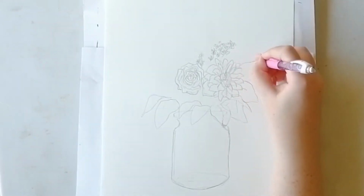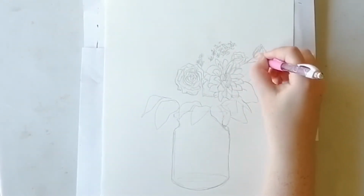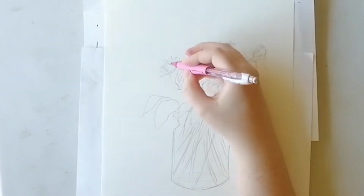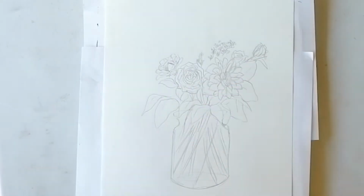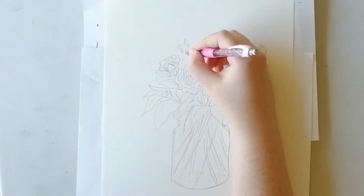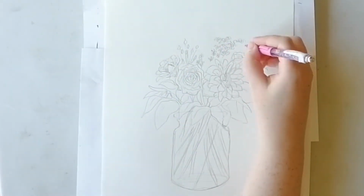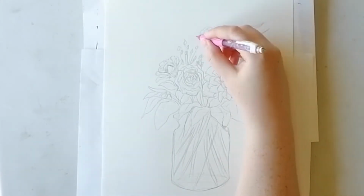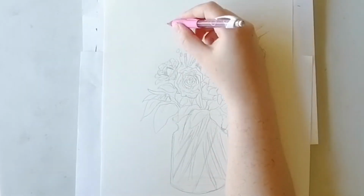I don't have a problem drawing flowers. I absolutely love to draw flowers. They're one of the things that I just doodle freehand all the time, mindlessly. I do it in notebooks, and I used to do it in school. I just love to draw flowers. Flowers are one of my calm things, even though certain things can be really difficult about flowers.